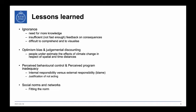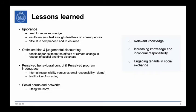Well, the social network norms and networks, you see them spike there, and it is very clear that we tend to fit in. We want to fit in with our friends, to follow them. We don't want to stick out. We don't want to be the weirdos. So this can be a driving force for us, but it can also be something that slows us down.